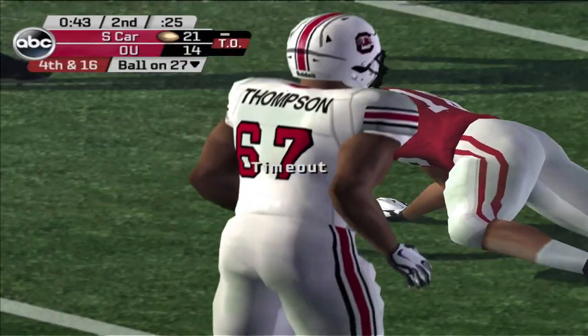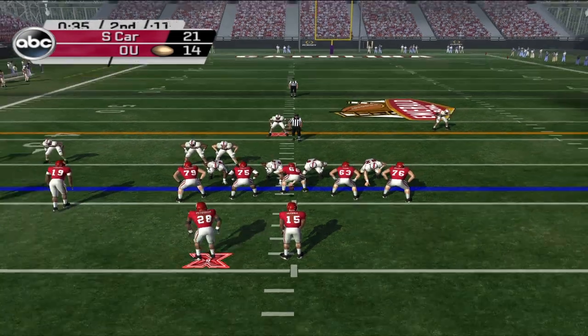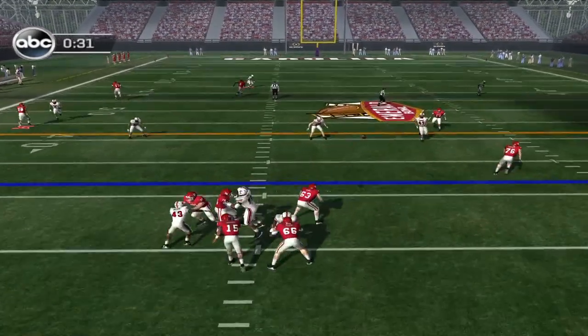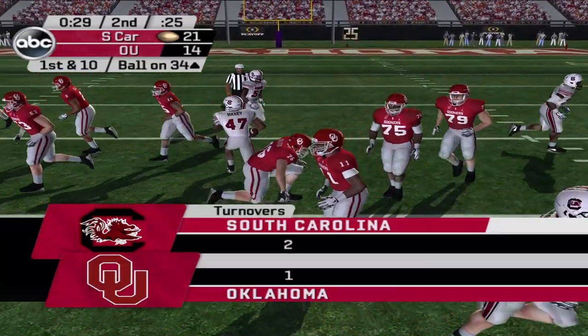Tackled. The Sooners call for a timeout. They'll work from the shotgun. Hughes drops back to pass. He's looking. Over the middle. It's intercepted. And they turn it over right before the half.